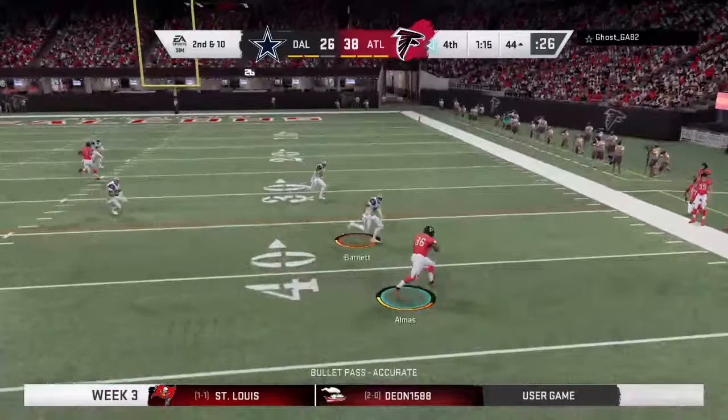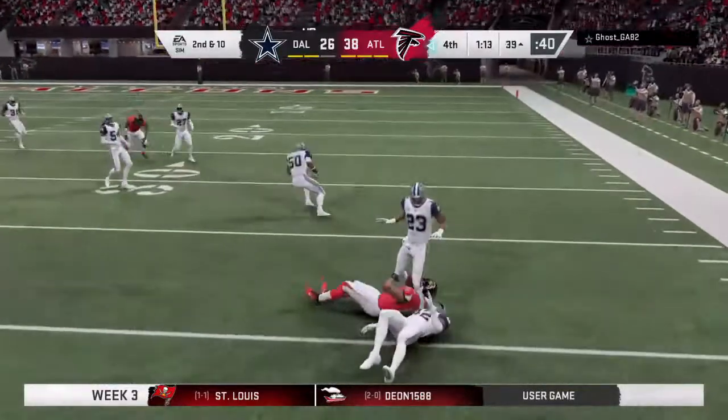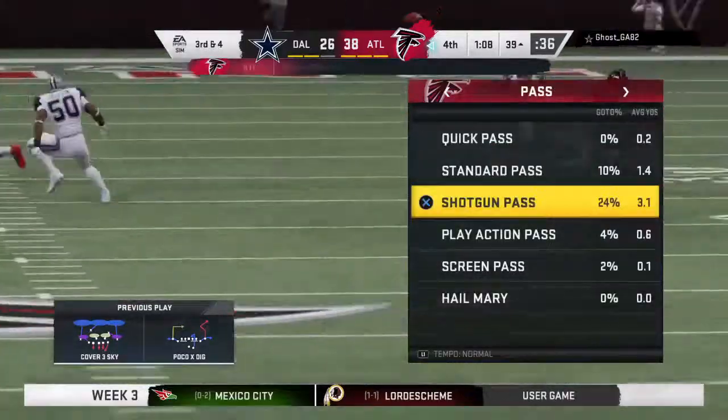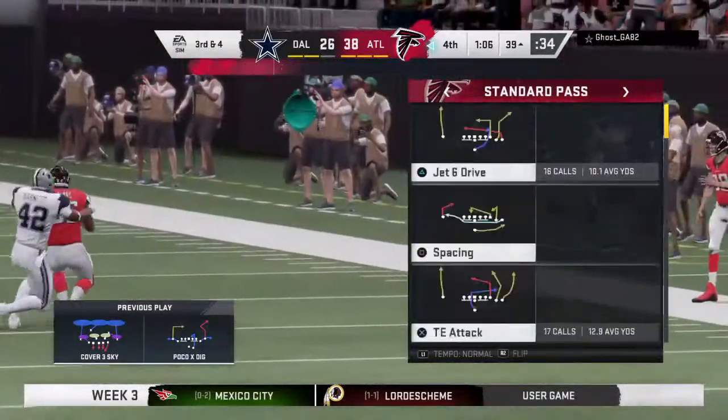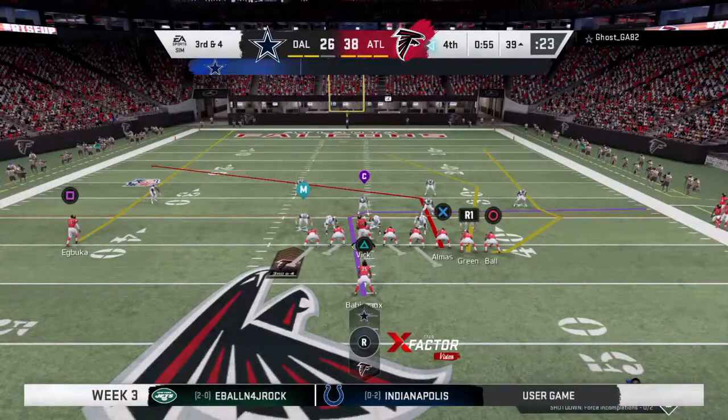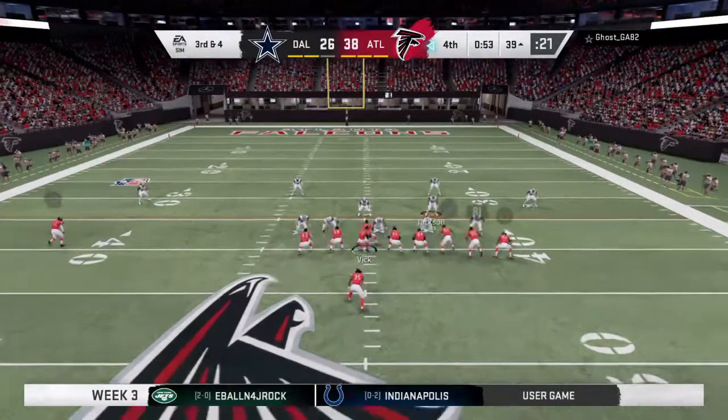On 2nd and 10, Vic. And he's got his man on the out route. And he'll get it inside the 40 to the 39. 6 yards is the pickup, and that'll lead to a third down. They face a 3rd and 4 after that last completion gets them 6.